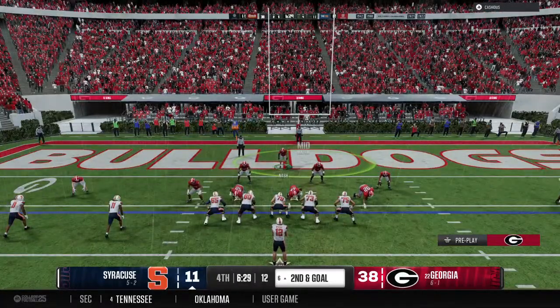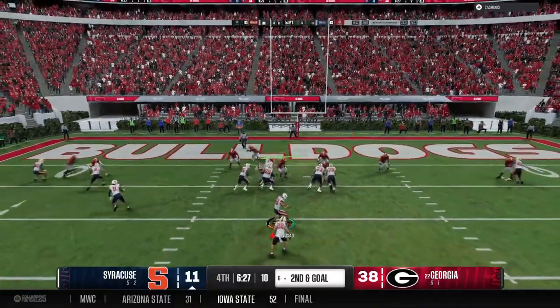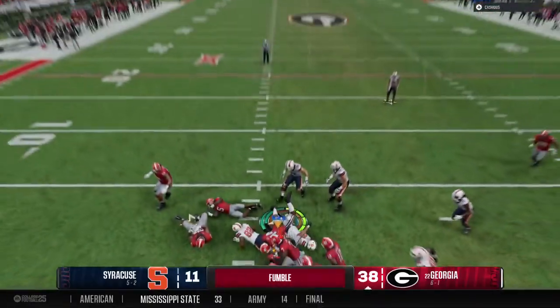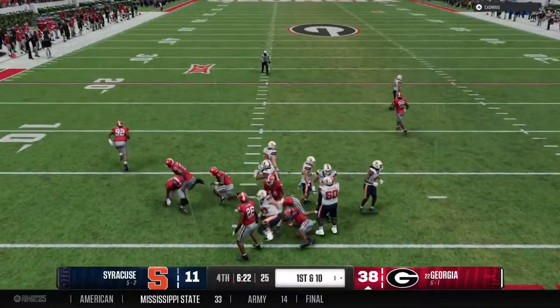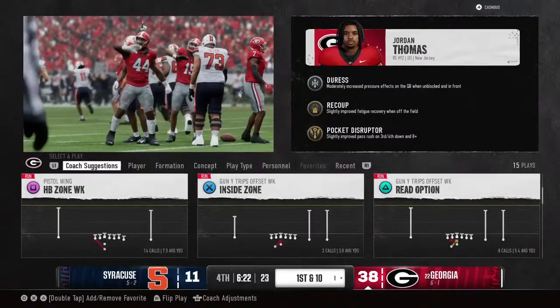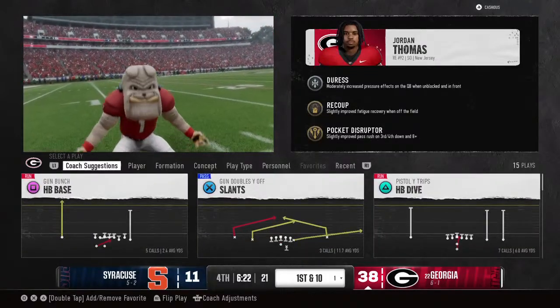I love it. After getting nothing done on 1st down, 2nd and goal from the 6. Trying to get closer, and they knock it free. Defense just cradling that fumble and securing it. And he's brought down, and this defense gets the ball back for its own.